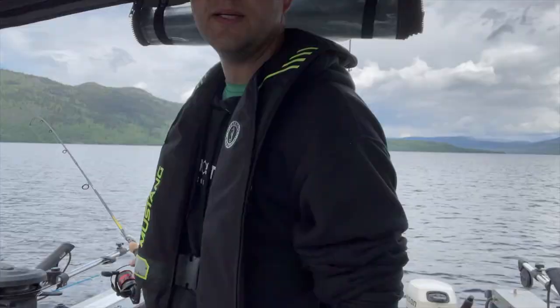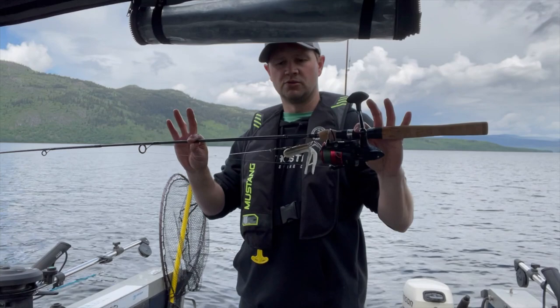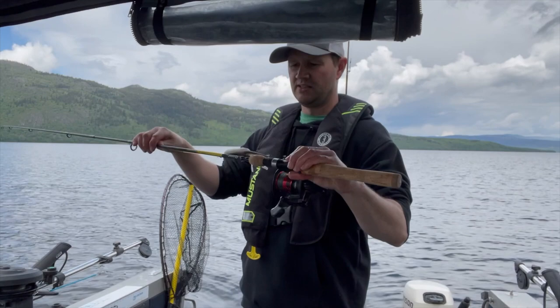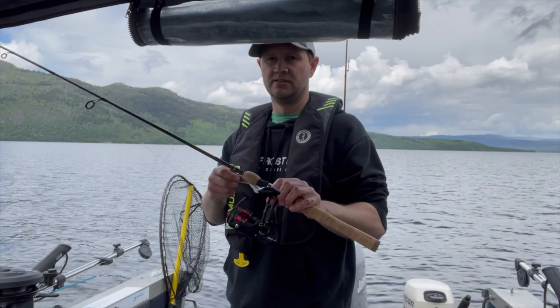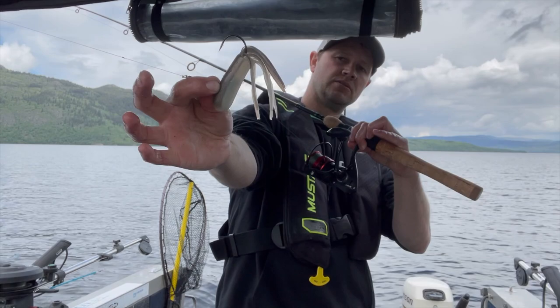So I figured I'd just go over what I'm using a little bit. My rod is a Quantum QX36 Performance Series. It's actually a new rod to me. It's a 6'6" medium heavy fast, 8 to 17 pound line. I actually have 20 pound braid on it. And what I've been catching most of everything on, other than those two first ones, is a tube jig.